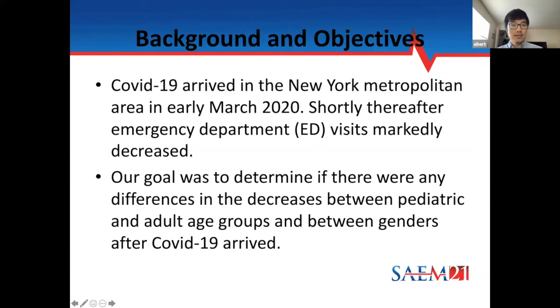In terms of our background and objectives, obviously we all know COVID arrived in the New York metropolitan area in early March 2020, and shortly thereafter, emergency department visits markedly decreased. So our goal was to determine if there were any differences in the decreases between pediatric and adult age groups, as well as between genders after COVID-19 arrived.